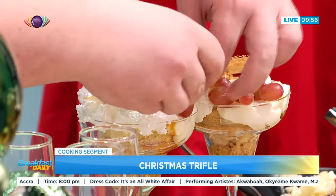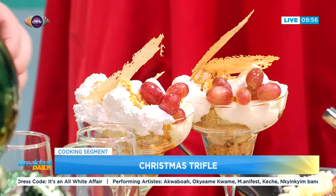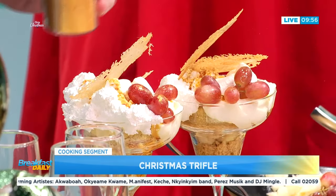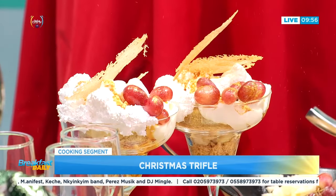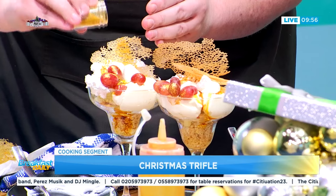With the grapes, you can go to any bake shop and get a little bit of this gold shimmer. And just take a dust. These are the edible gold shimmer. So just put a little bit of that on top of the grapes. And then also at the bake shop, you get these beautiful gold crystals. It's Christmas, so we need to go gold.